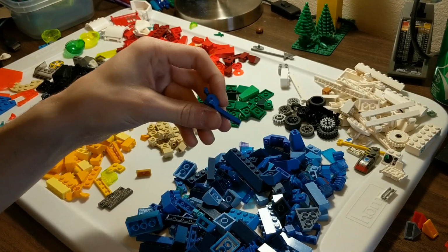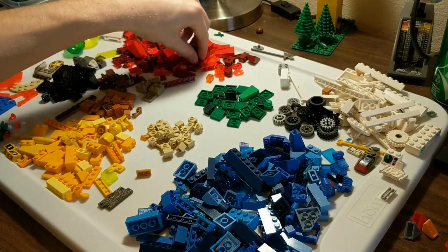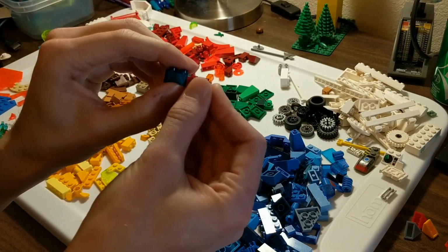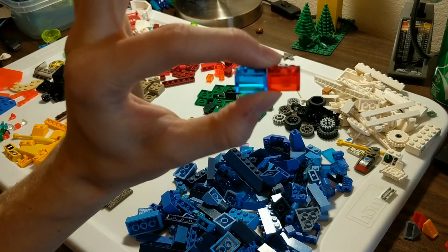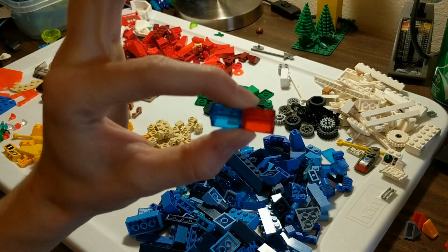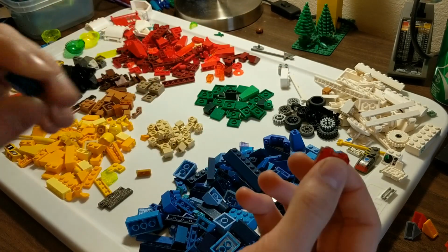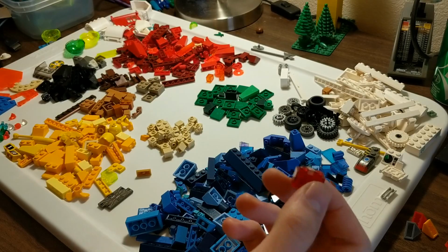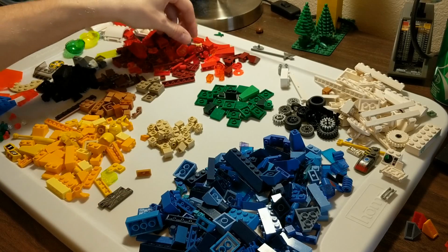Here's the old jack base, missing the upper part. I did grab as many of these as I could. These are the 1x2 translucent, completely hollow 1x2s. So these are cool if you have a lot of them, or if you have a few of them. Like if you have a lot, I've seen this mosaic that somebody made of the Lego logo with just a bunch of these 1x2 reds. I'll throw a picture in if I can find it. But other than that, they make cool windows and stuff like that.